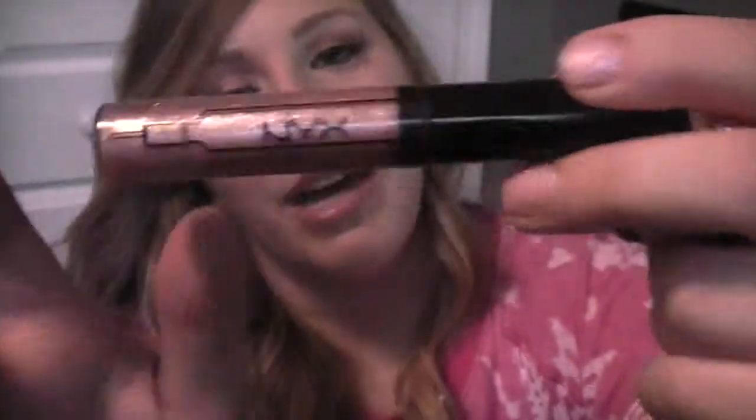I carry it around all the time, and on top of it I usually wear one of these two glosses. So this is the NYX Pump It Up Lip Plumper in Jessica, which is my name, which is probably why I'm obsessed with it. It's just a light pink glittery gloss, but I don't think it gives off too much color. I just like putting it in the middle of my lip. So that's what it looks like, and it's a very good shine, and putting it on the center just makes it look great.